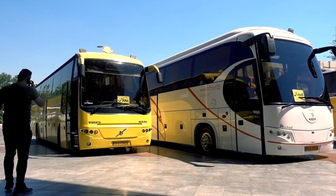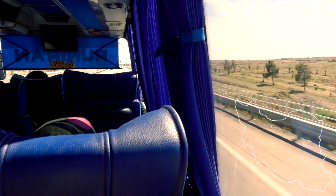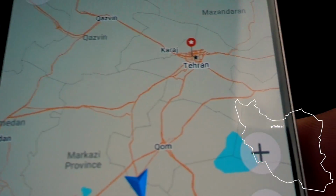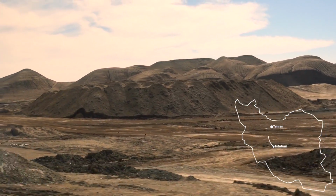We are now leaving Tehran and we're going to Isfahan with one of these VIP buses. It's just $10 for a VIP bus where you get this legroom. Salam from Isfahan, or Esfahan as the locals say. And in this episode we're gonna show you around in one of the most traditional cities of Iran. Let's go!